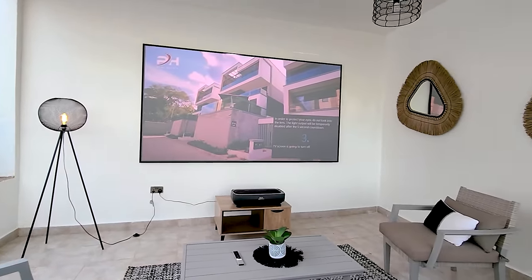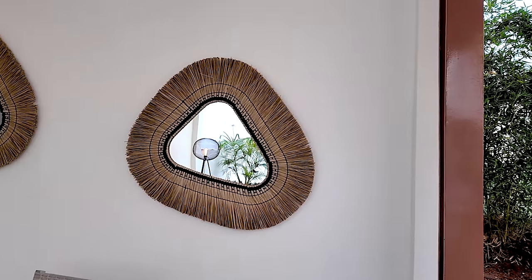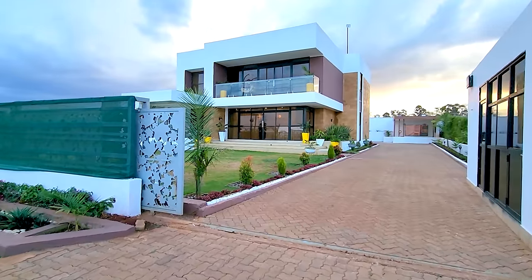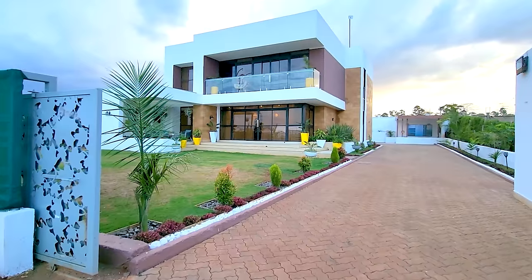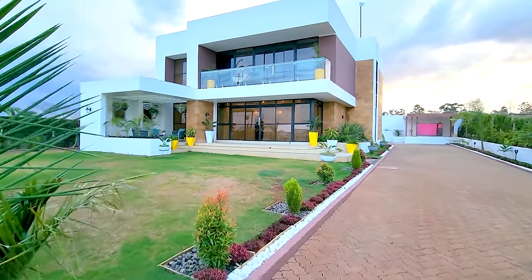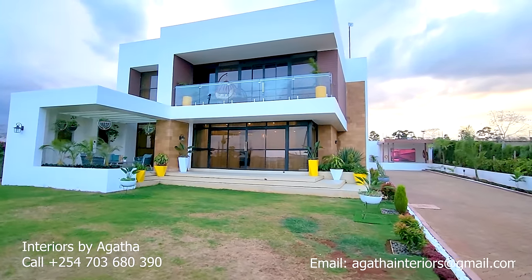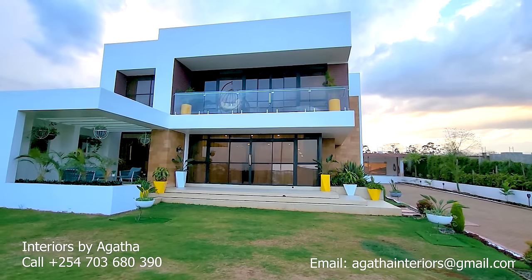Once we have the items here, I'm going to be doing a quick snippet, maybe in the future in my vlogs, showing you the update of how it finally turns out. At Agatha Interiors, we design each space according to the client's wants and needs. We don't just do interior just because we're interior designers. We make the home cozy, because at the end of the day, the client is the one who's going to be living in this space, and it needs to be as comfortable and as gorgeous and as to the client's taste.